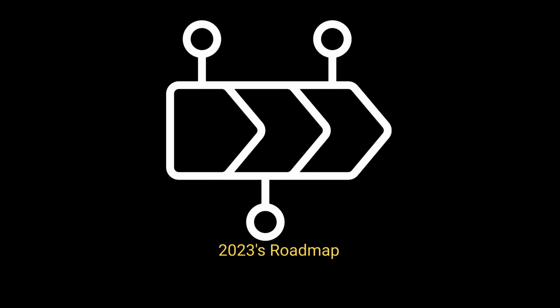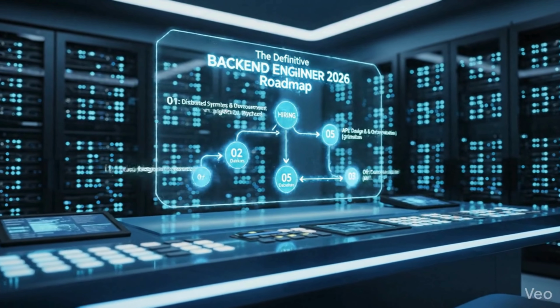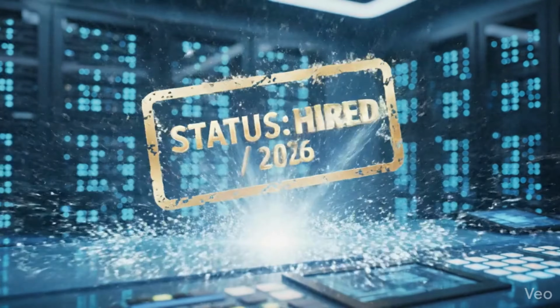But the landscape is changing fast. The roadmap that worked in 2023 is already outdated. AI is shifting workflows, cloud is getting complex, and expectations are higher. Today, I'm giving you the definitive, future-proof roadmap to going from zero to a hired backend engineer in 2026.